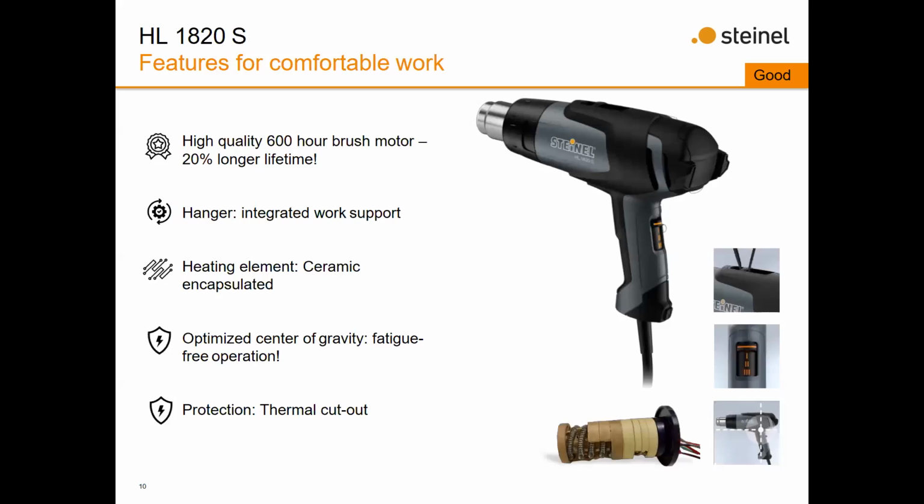The 1820 is a great tool. It's a very high quality product, durable. It's got a 600-hour brushed motor, 20% longer lifetime than other products in its price range in its category. It does come standard with the little hanger clip for integrated work support. The heating element is ceramic encapsulated, so it does withstand a little bit better than some of our competitors' products. Optimized center of gravity. So a lot of things we talked about before in terms of making it a better product, a safer product, a higher performing, high quality product. We get all that right here in the entry level good model, the 1820.